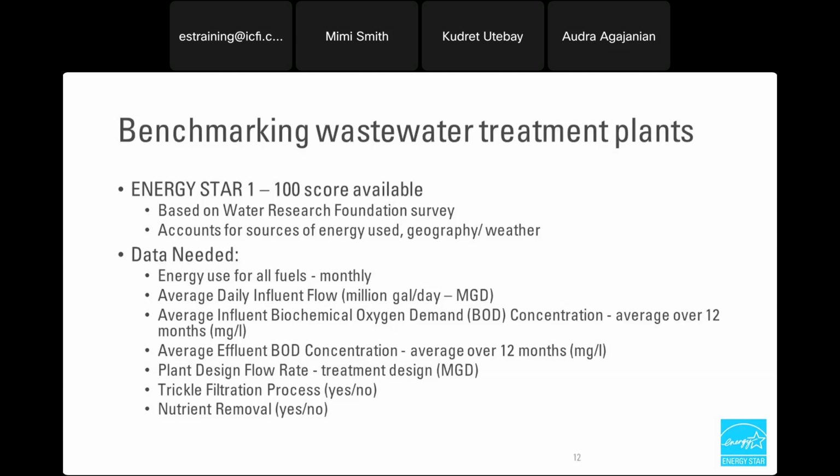After receiving the survey back from wastewater utilities, the project team developed a regression model to predict energy use based on flow rate. The ratio of your specific energy use per flow rate to the predicted energy use per flow rate from the regression model gives you the performance score. This approach is similar to the approach used to develop the Energy Star performance scoring system for buildings.